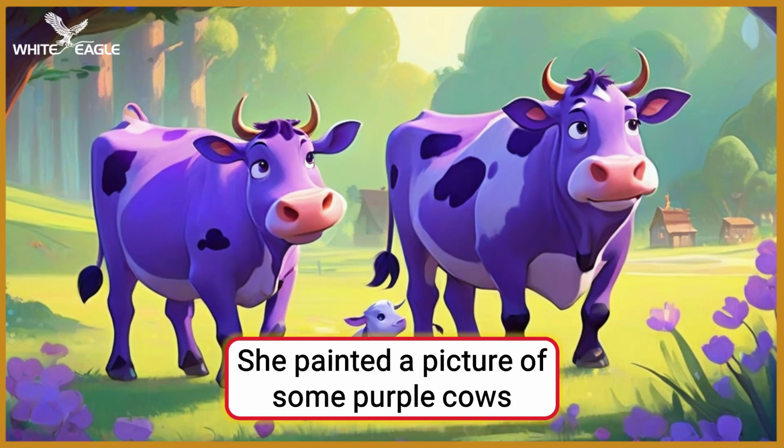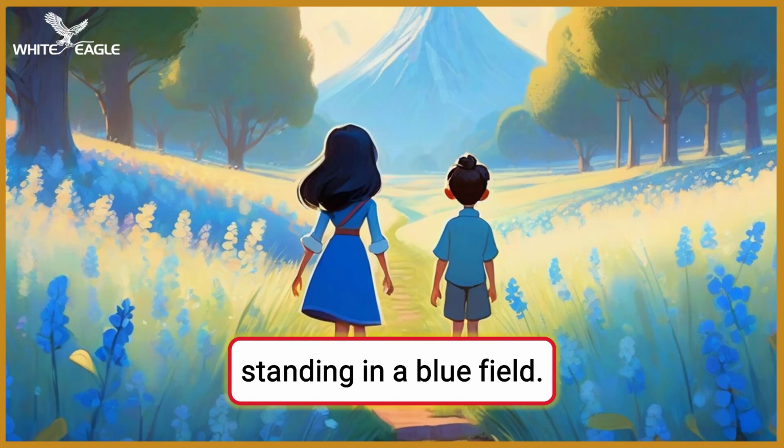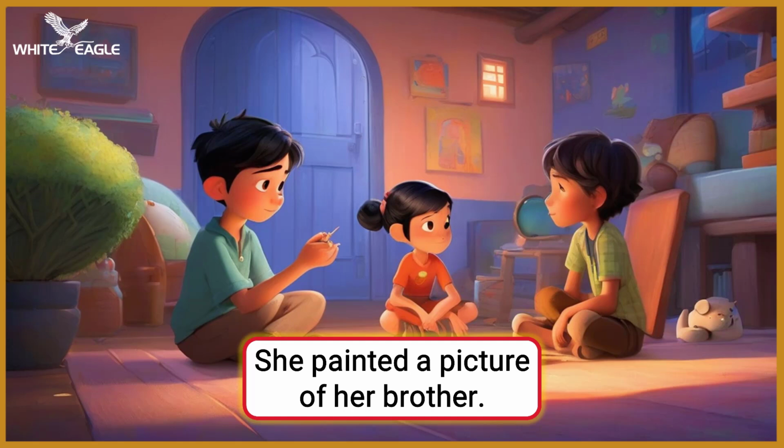She painted a picture of some purple cows. Standing in a blue field. She painted a picture of her brother.